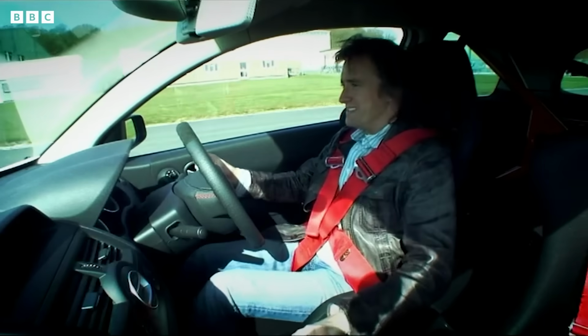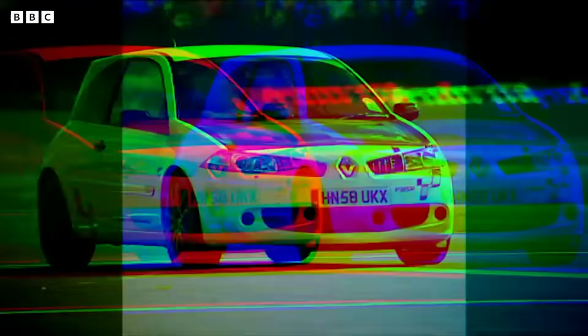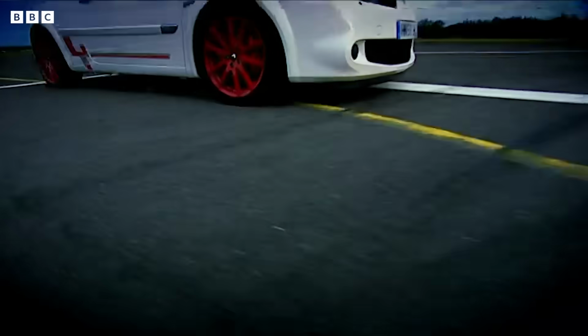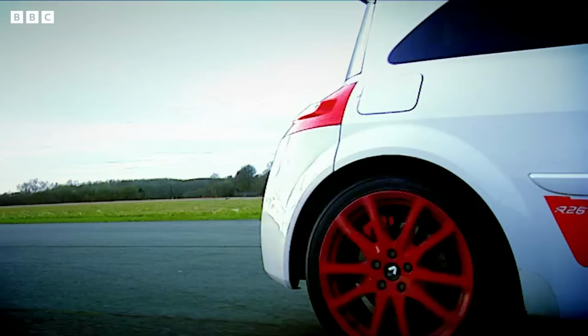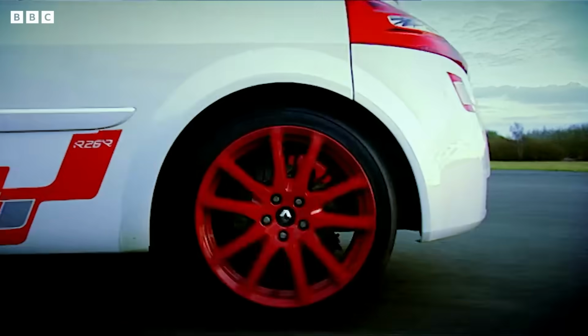Oh, I can. This is the Renault Megane R26.R. It weighs 19 stone less than the standard hot Megane because it has no sound insulation, no sat-nav, no radio, and even a titanium exhaust system.